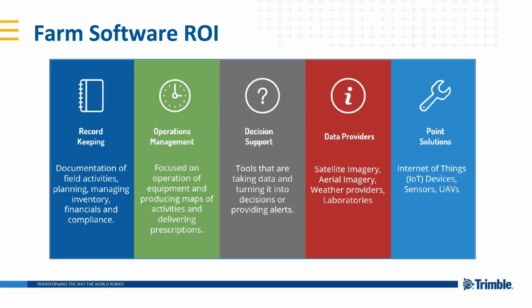Thanks, Matt. That's a great explanation of why it's so important to understand software ROI. Now I'm going to hand things over to Brian to take us through a quick demo of Farmer Fit.